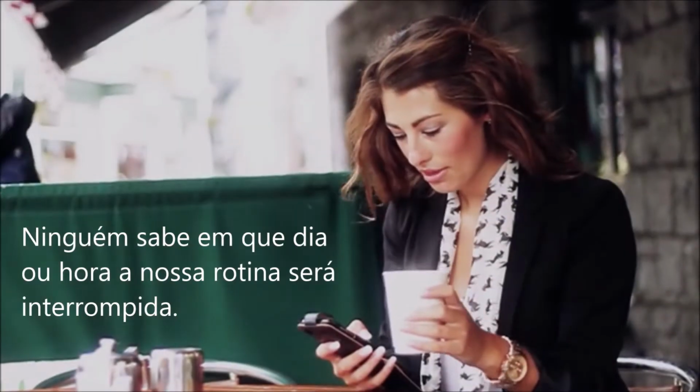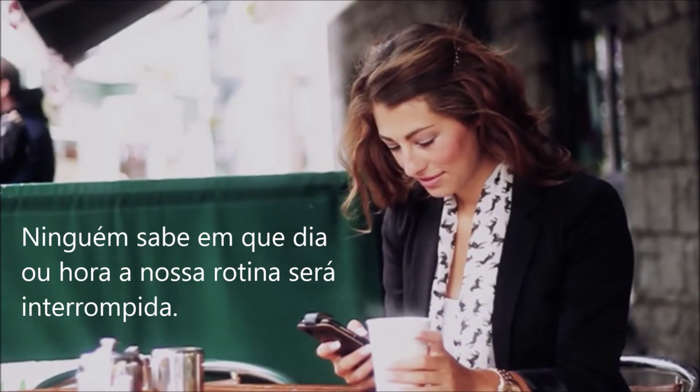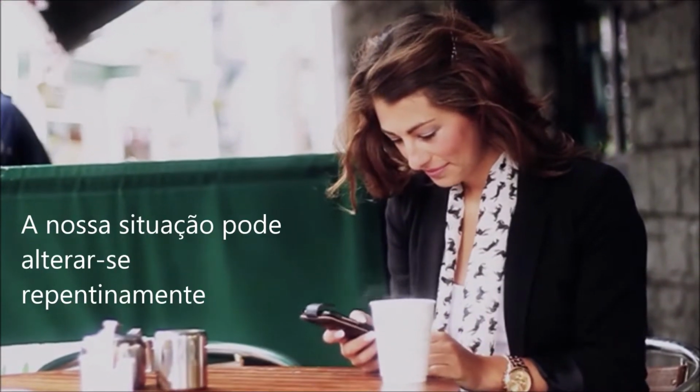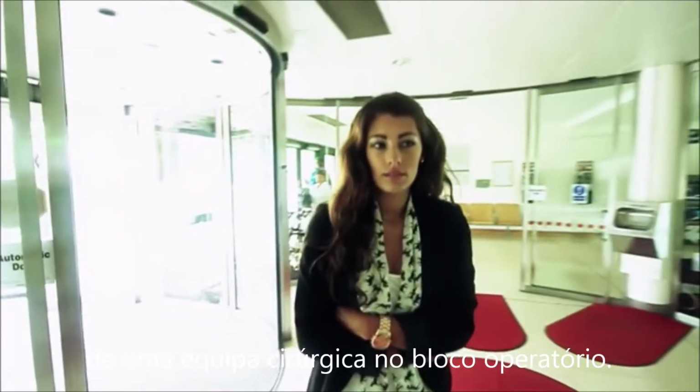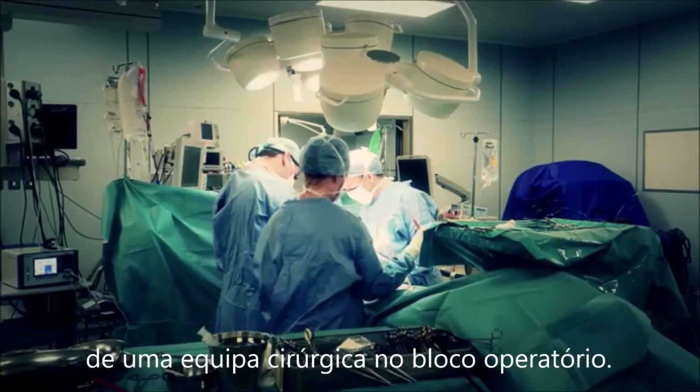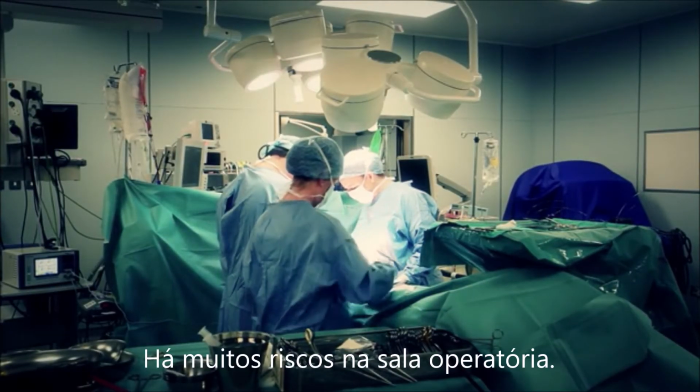No one knows the day or hour when their regular pattern will be interrupted. Our current scenario can change quite instantly from one of carefree independence to one of complete dependence on a surgical team in the operating room. There are many hazards in the operating room.